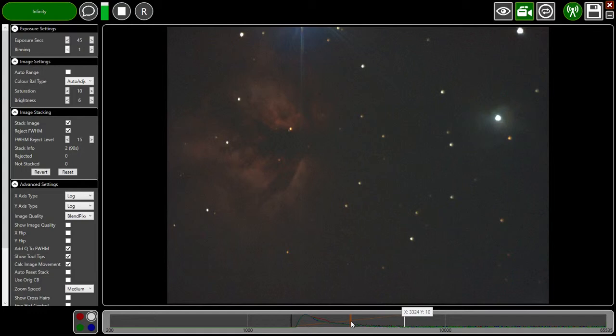It is an emission nebula, so it's giving off its own light, as opposed to a reflection nebula, which is just dust that's reflecting light from nearby stars. But it's just not a very bright emission nebula by comparison. We're doing 45-second exposures here, and typically on the Orion Nebula, I only need about a 4-second exposure, and it's a very, very bright image of the Orion Nebula.